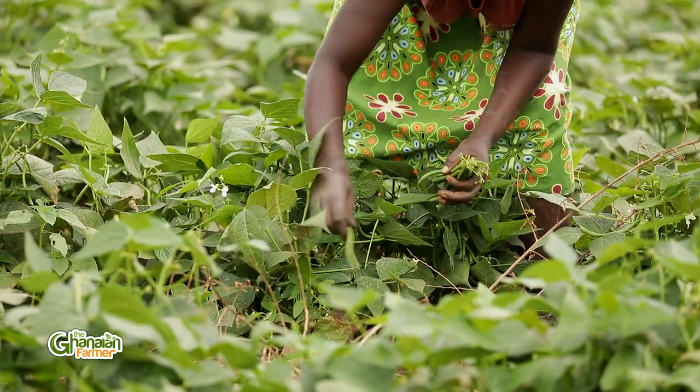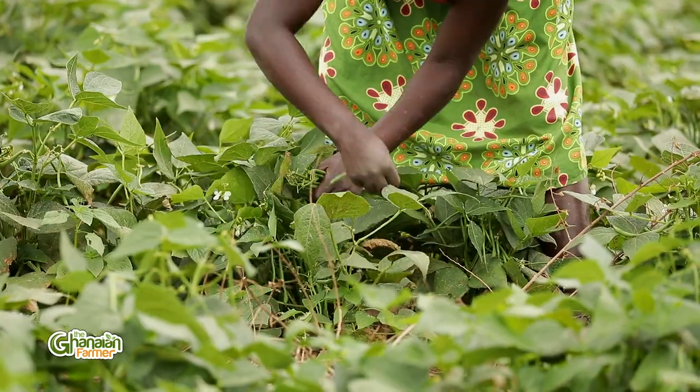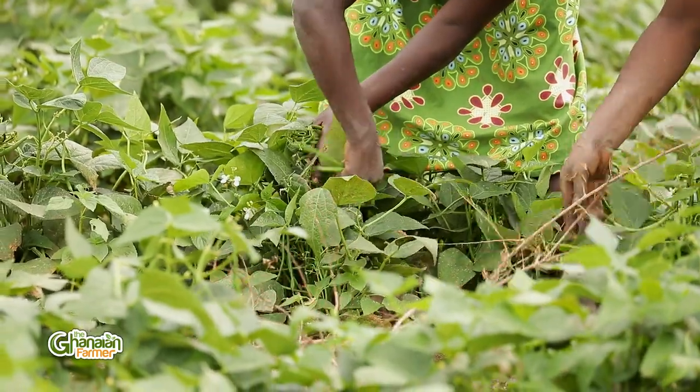When we say French beans, what kind of crop are we talking about? We are talking about beans. They are cultivated as beans, but they are harvested when they are still vegetables, not grains. Before they form the grains, we harvest them when they are green and fresh. They are good, they are healthy, and they are rich in fibers.